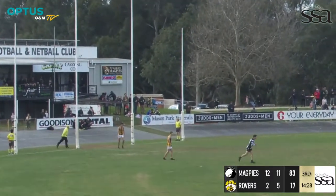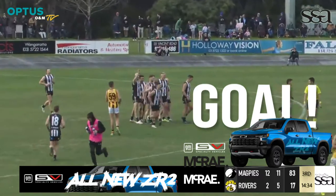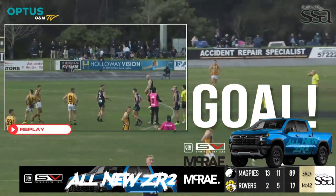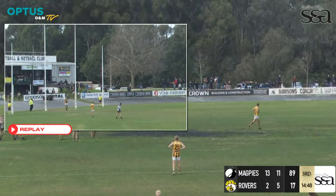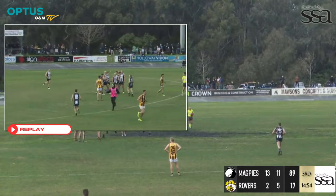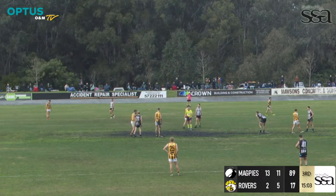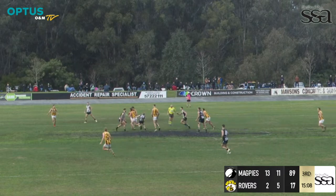Ben Reid comes in. He makes no mistake this time. Through for another sausage roll to the Wangaratta Magpies. They go to 13-11-89. The Rovers 2-5-17 on our Harvey Norman betting scoreboard as we tick up towards the 15th minute mark on the Macca's time clock. Scott Montgomery, take your pick if you're a Wangaratta Magpies forward at the minute. Yeah, it's not bad, is it? Some of this delivery coming inside 50 we don't see very often at all, and they've just been class all day, the Wangaratta midfielders and half forwards delivering it inside 50. If you're tall down there, you'd be loving it right now. Yeah, they're absolutely putting together an unbelievable performance today. So 45 inside 50s to 20 for the game. That's huge. And Dan, their percentage is getting absolutely caned at the moment. Yep.